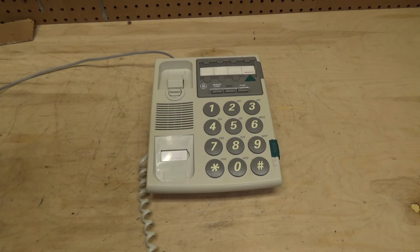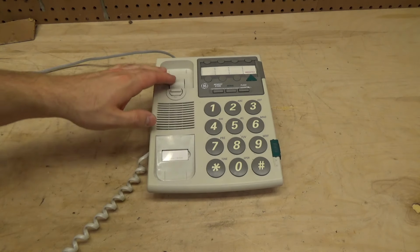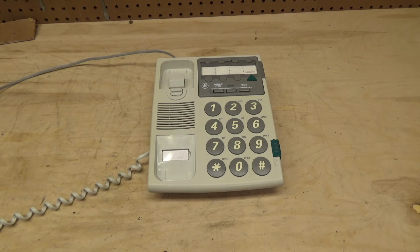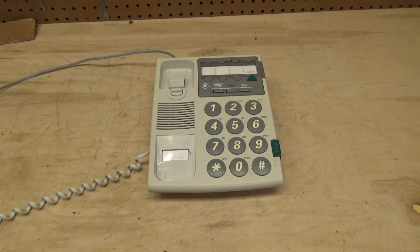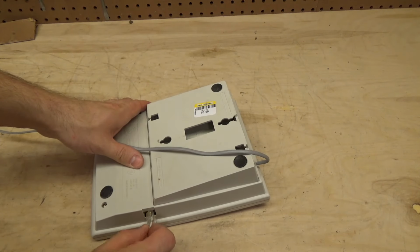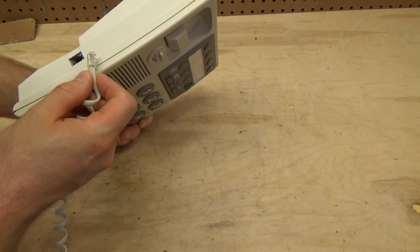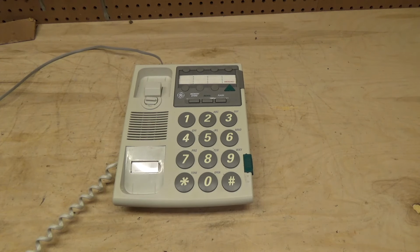Let's see. The audio doesn't work. Just seems like it's totally dead to the world here. There's nothing at all. No transmit, no receive. Is there a problem with the... It's not even... Is it even registering the buttons?